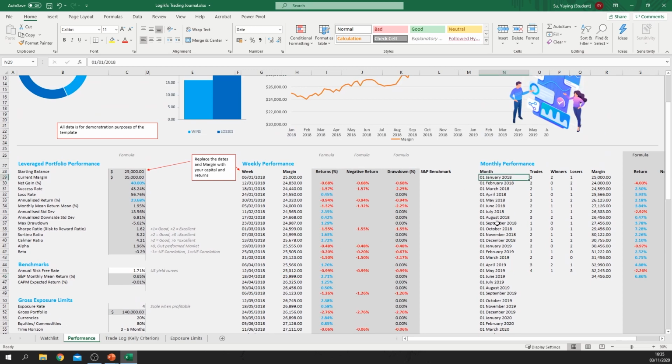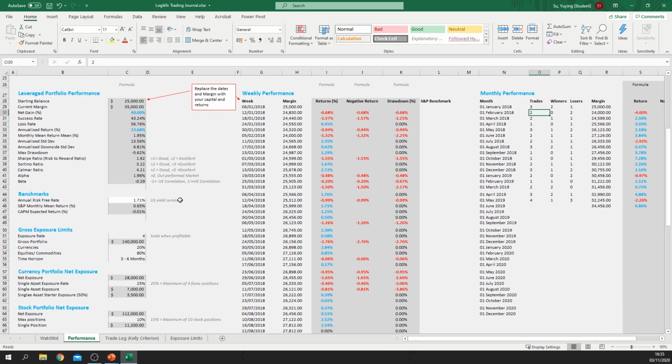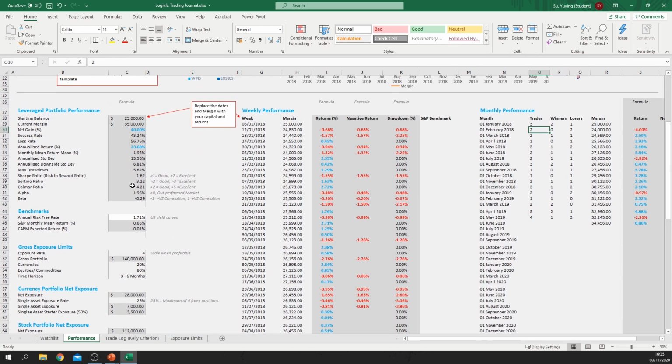Then on the side here, you can just put month by month, each month, how many trades did I take, how many winners were there, how many losers, and the overall margin, which is the same over here. Then we also have our statistics. So there are 5 main statistics here that we're actually really interested in, which is the beta, the alpha, the Calmar ratio, Sortino, and Sharpe.